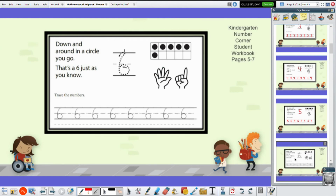So let's see. I love the number 6 because it's a lot of fun to draw, I think. Oh, yeah? Down and around in a circle you go. That's a 6, just as you know. Oh, so it's really just one big direction. You don't have to lift up the pen at all.